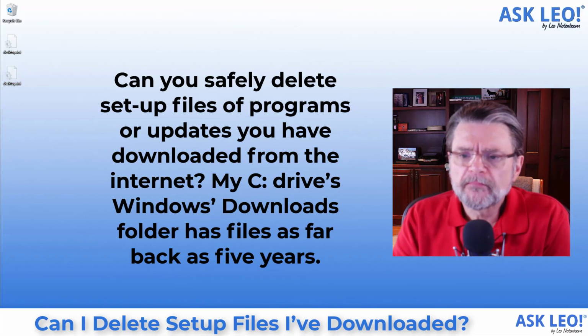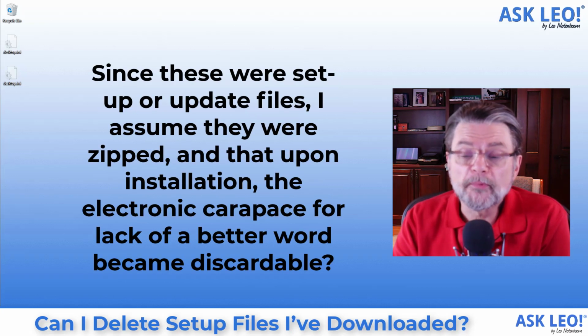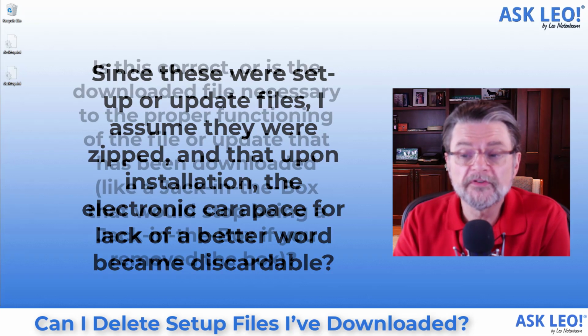Here's the question. Can you safely delete setup files of programs or updates that have downloaded from the internet? My C drive's Windows Downloads folder has files as far back as 5 years. Since these were setup or update files, I assume they were zipped and that upon installation, the electronic carapace, for lack of a better word, became discardable.